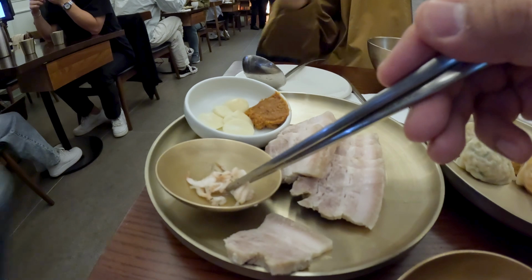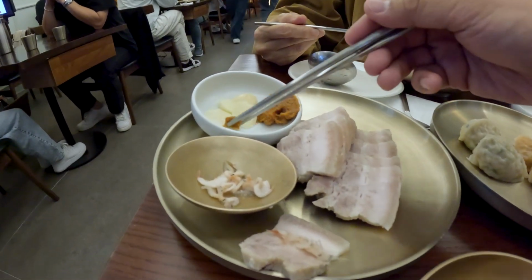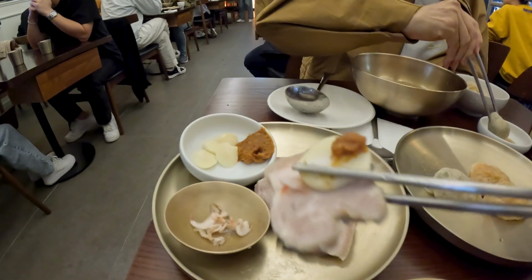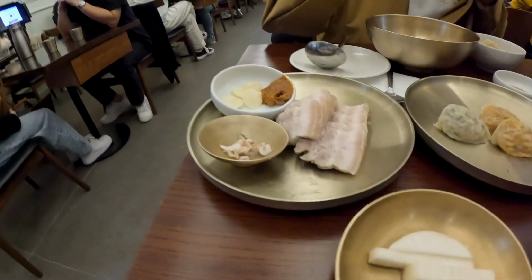I love dishes like this, the jeuk. I think boiling pork belly using lots of herbs and spices makes it so soft. It kind of gets rid of excess fat. I'm enjoying this with some garlic and some fermented pickled shrimp, which makes it so savory.